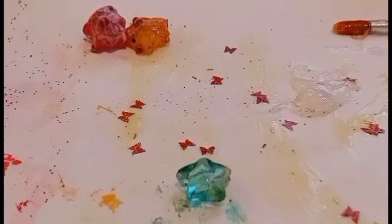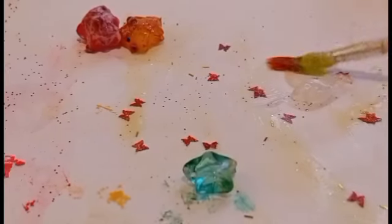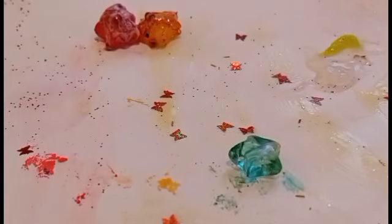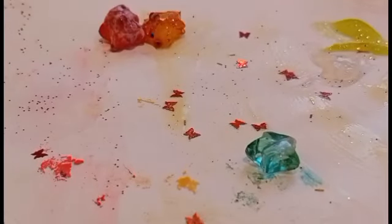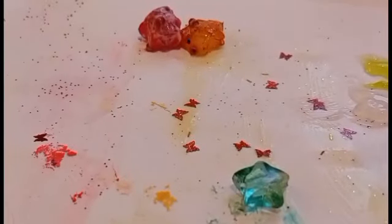So now I'm going to get the green Elmer's glitter glue into the mix. I'm running out of the green Elmer's glitter glue. So I will show you right now.